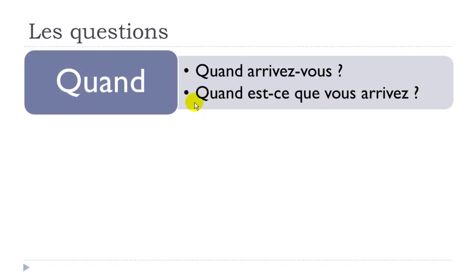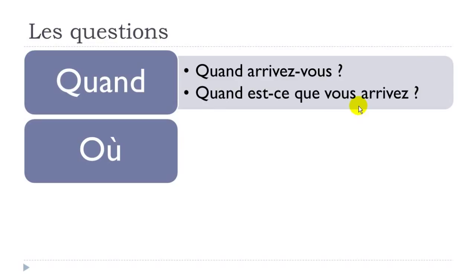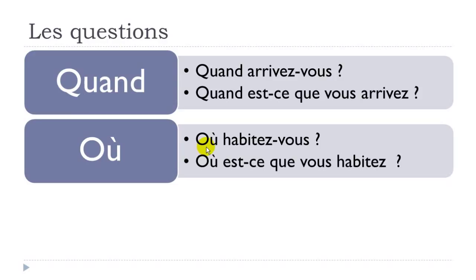That's it. And the next one is où. Où means where. Okay, so quand, when, remember? Où, where. Two examples, same rule. The formal or the classic way if you want to ask a question with où would be to change the order, so first the verb, then the subject here. Où habitez-vous? Where do you live?